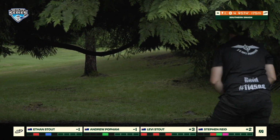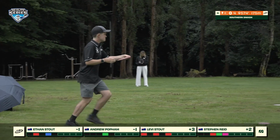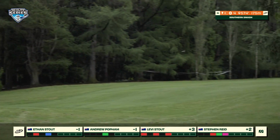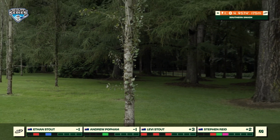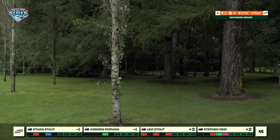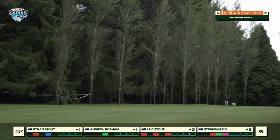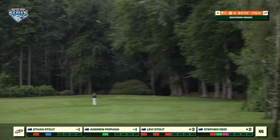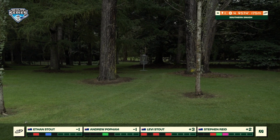It's good effort from there. He should be open from there, hopefully. And it's a tricky upshot for Ethan as a lefty. He has a lefty forehand, but it's not a power forehand like a lot of people have. So he's challenged with holes like this. He just has to throw those lefty turnovers, which can be really difficult.